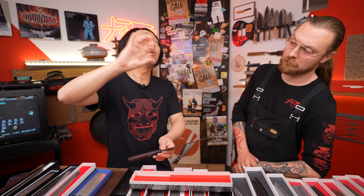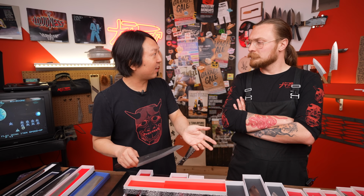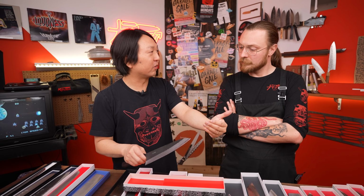What's next? What do you want to show off? We don't get to talk about this particular blacksmith as often. This one here, made by Nao Yamamoto-san of the Takefu Knife Village. Oh, okay. He is one of the senior members of a still young group of younger blacksmiths. Yeah. But he is a little bit more on the senior side, compared to someone like Yukurosaki, or Ikeda-san. Yeah. He started a little bit earlier than those people.